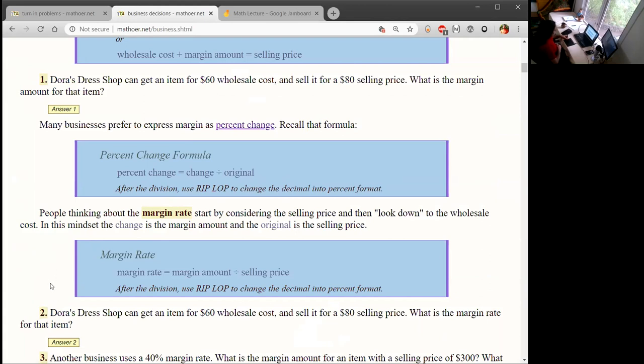Okay, see if we can do it in our head again. Dora's Dress Shop can get an item for $60 at the wholesale cost and sell it at 80. That was a difference of 20. That was the margin amount. What's the margin rate? So what's going to be 20 divided by 80?